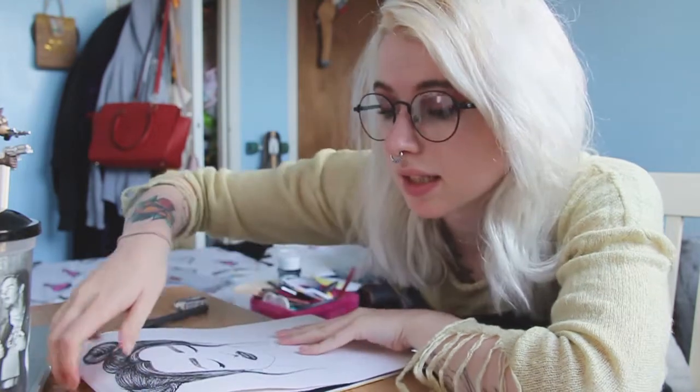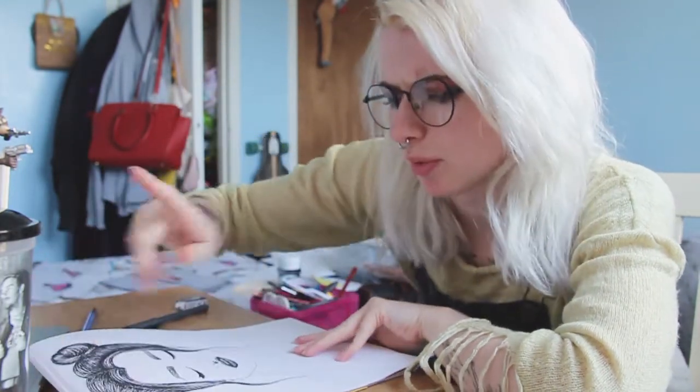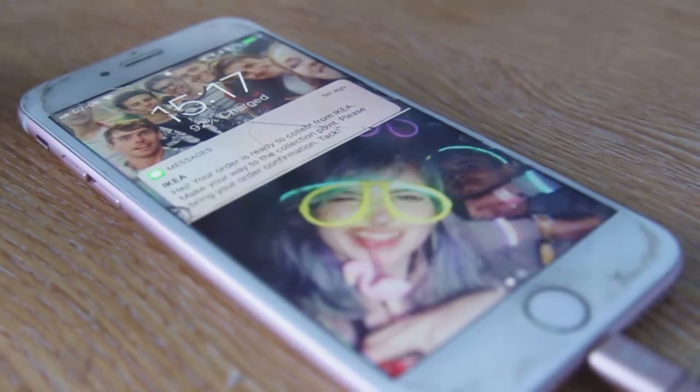So that is the second illustration of the day done. I'm not as happy with that one as I am with the first one, but I feel like the first one's just going to hold a special place in my heart because it's really cool. So I just got a text from IKEA that my order is ready to pick up, so that is what we're going to go do.